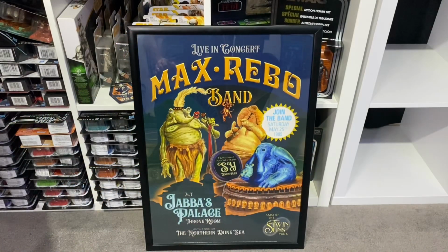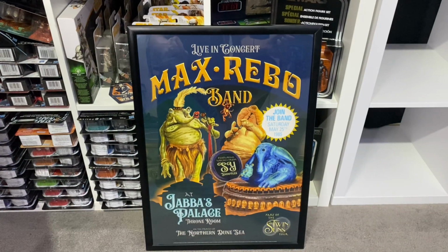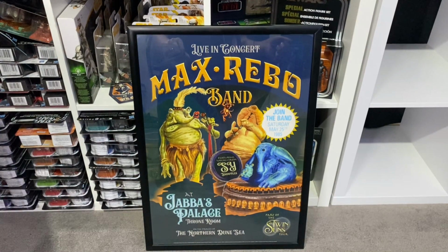And of course, I bumped into Gianni and Greg, the Read 5 Design guys, brilliant, they've got a brilliant book. They were still trying to show off their book and promote it, second run. And look at this, they had the Max Rebo poster, and Jabba's Palace, what a cool poster. Really, thanks guys for this. It's an awesome poster. I've got it framed up already and it's going on the wall. So thank you guys for that, awesome.